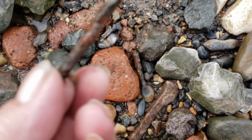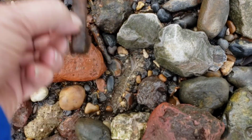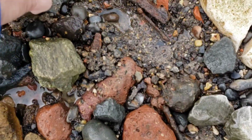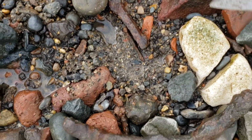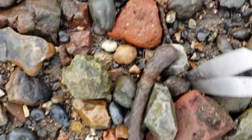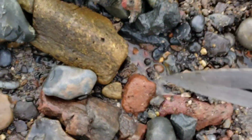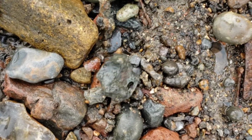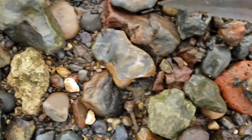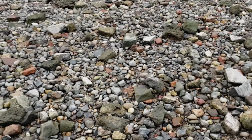I'm trying to find places with iron. It's a weird looking nail. A little bit. We're not supposed to go very deep. So mudlarking is not as easy as it looks, folks. You got to work for it, just like metal detecting.